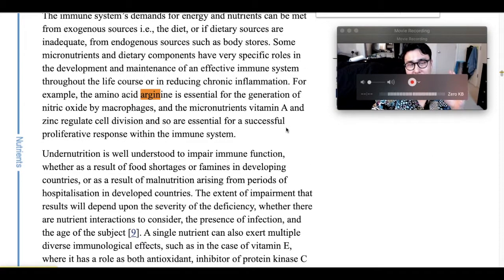So if we scroll down a little bit more, the scientists describe certain foods that boost your immune system. It states, the amino acid arginine is essential for the generation of nitric oxide by the macrophages. And the micronutrients vitamin A and zinc regulate cell division and so are essential for a successful proliferative response within the immune system. Okay, so let's find out foods that are high in arginine, vitamin A, and zinc.